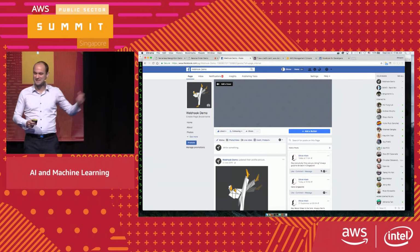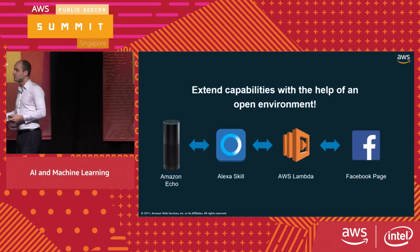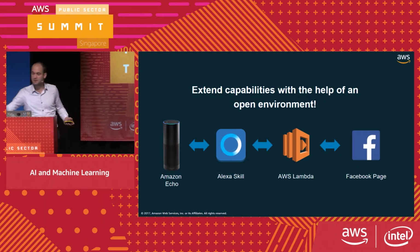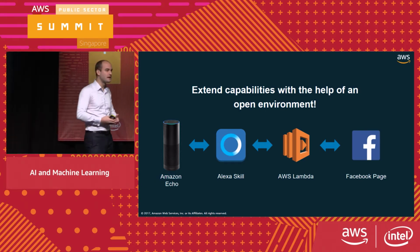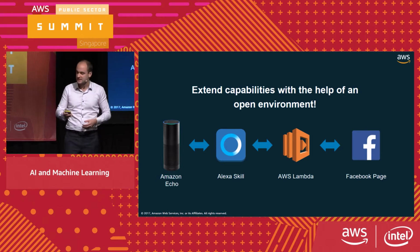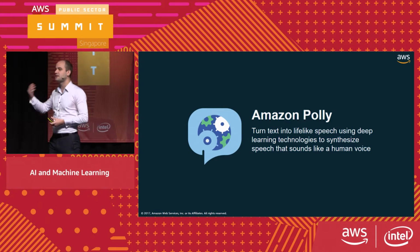Good, so we can go out for a run, right? Let's go back to the slides, please. So the capabilities here can be extended to whatever we want to do, and that's great. So we have not only a smart assistant that is limited to what Amazon might program in here, but we can extend those capabilities.